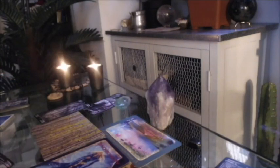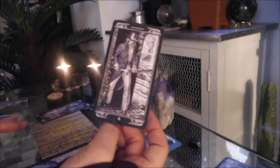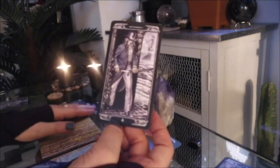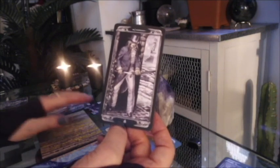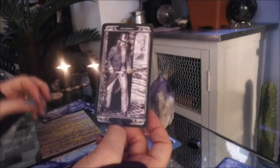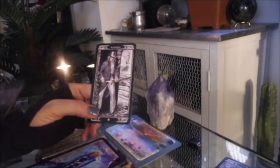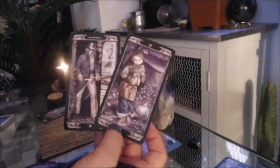And what can aid us to get to that success is this Page of Swords. The Page of Swords is a very swift page, but somewhat playful, and it helps us have the truth emerge, either from you or the other party, but in a playful way. This is the way I'm looking at it, with this ability to start anew and have a new beginning.